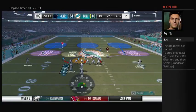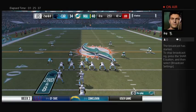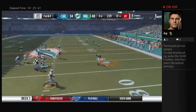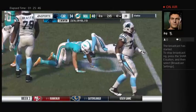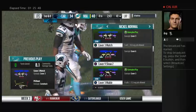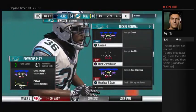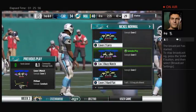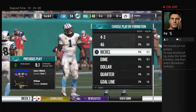Another pistol look here. Now it's Newton here off the bootleg. He's going to flip that out to the flat. It's complete. No gain on the play, and it'll bring up the 3rd down. Usually the offense has an answer to anything a defense throws at them, including a safety valve, and that's what they did on that play. They went there, but the defense still made an excellent play and held them to no gain.